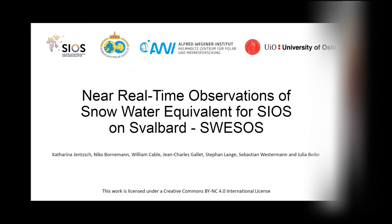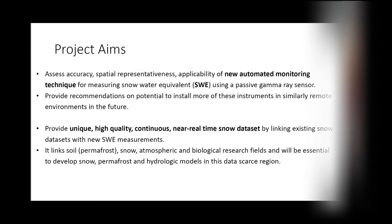Okay, I will now give you an overview of the idea, the setup and the outcome of our virtual access project on near real-time observations of snow water equivalent on Svalbard. Our project consisted of two parts.